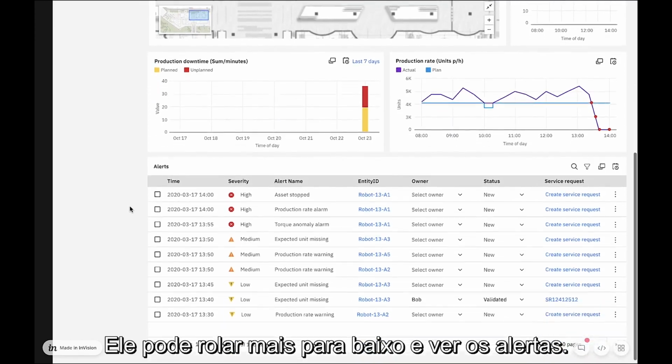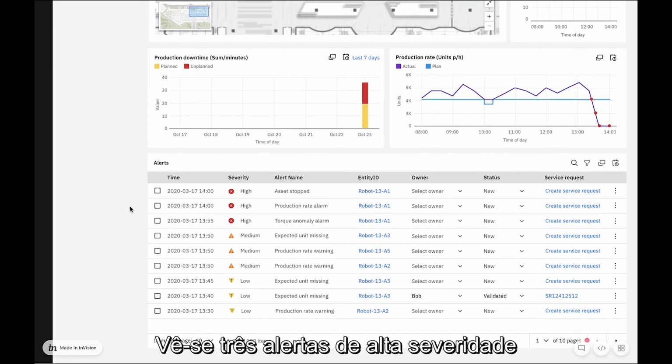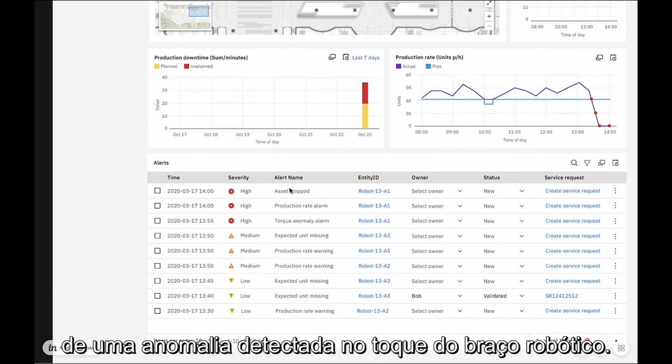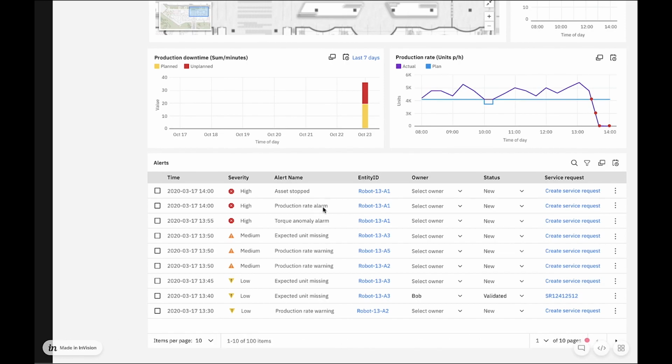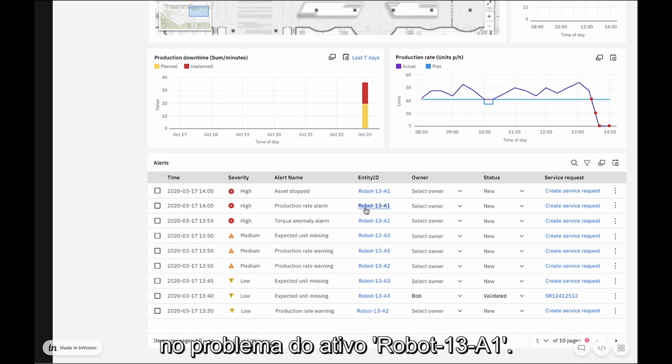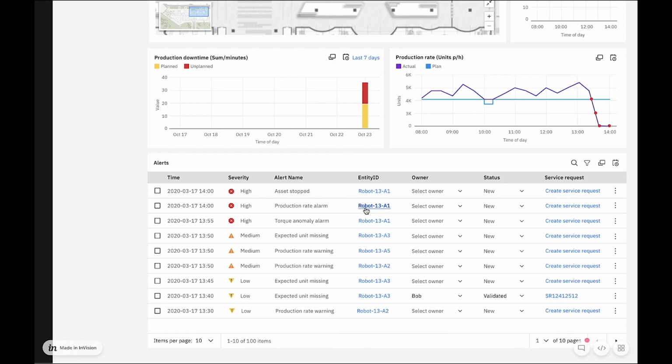He can scroll down further to see the alerts. He sees 3 high-severity alerts due to the asset stopping production and from an anomaly detected on the torque of the robot arm. David wants to investigate further and clicks onto the entity ID of the problem asset, Robot 13A1.